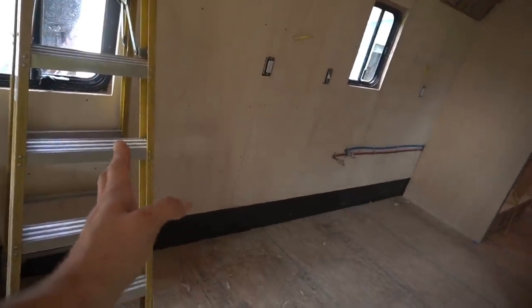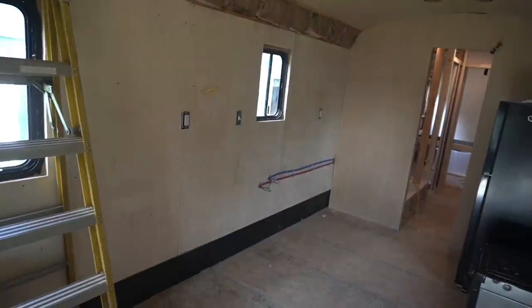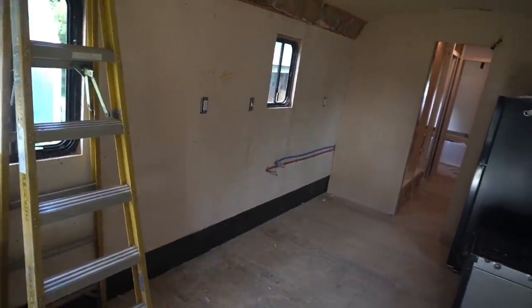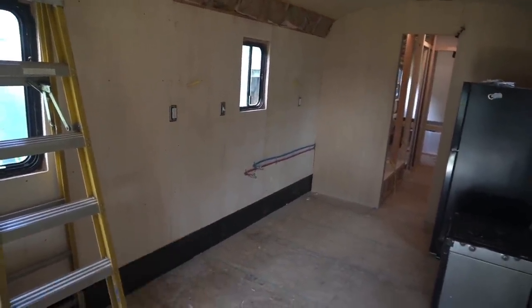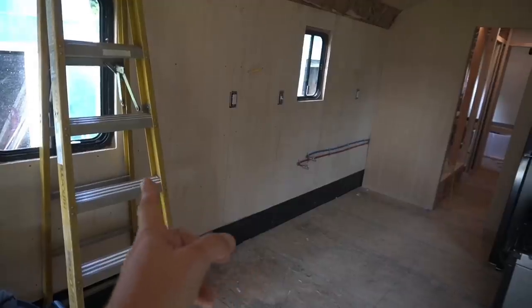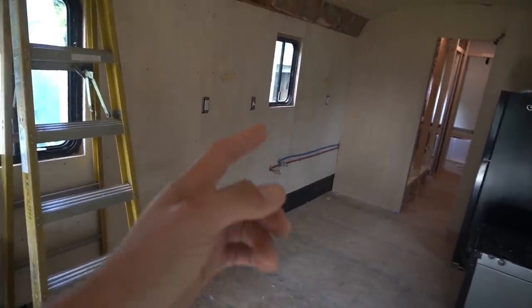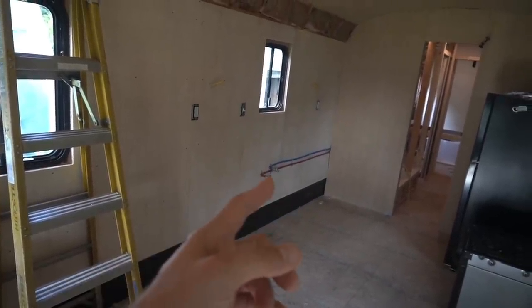From this window here, about where that ladder is, all the way to that wall is going to be part of our kitchen. We're gonna have a pretty good sized kitchen in this bus compared to a lot of schoolies out there. From this point all the way to the wall is gonna be countertops. Our sink is gonna be directly under that window right there.